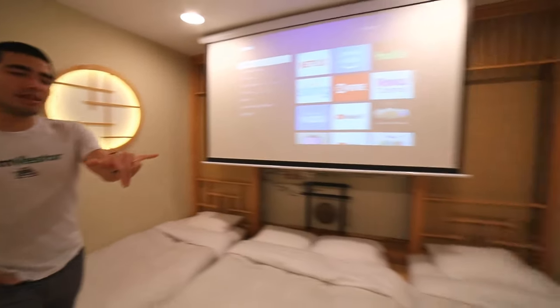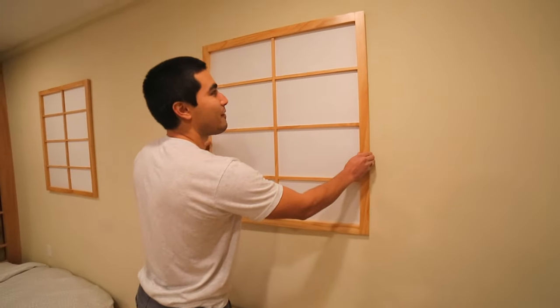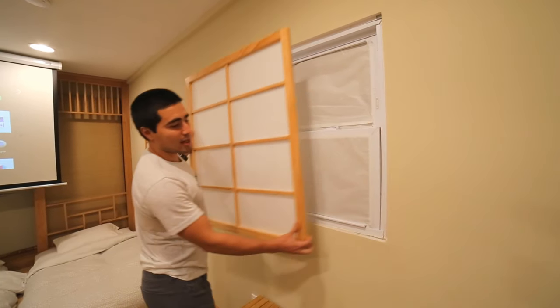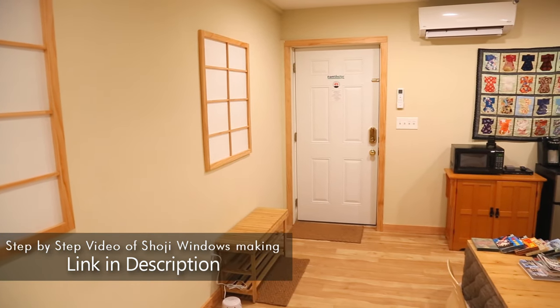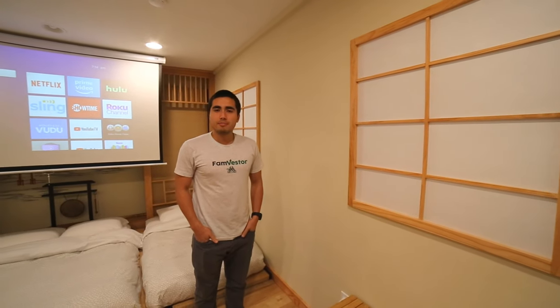So that was cool. And then we have the two windows here. And these are actually functioning windows. These are decorative, so it's kind of just Velcroed in place, but it's otherwise a functional window and just kind of helps with the aesthetic. But we wanted to leave the functionality there, so I just built it to size and stained it and put on the paper and all of that.